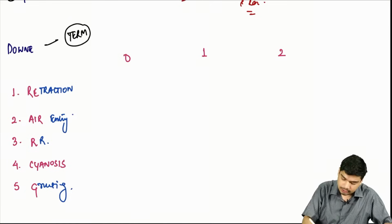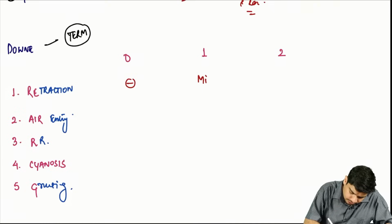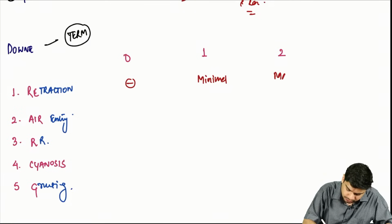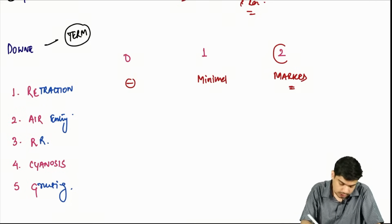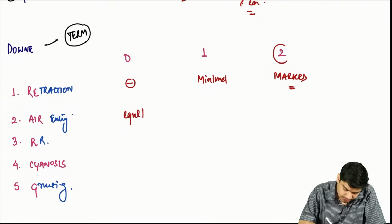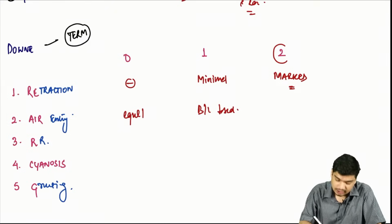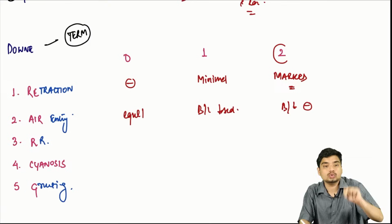Alright, remember that. Again, if no retractions, 0. Minimal retractions, score of 1. Marked retractions, score of 2. If air entry is equal, score of 0. If air entry is bilaterally decreased, score of 1. If it is bilaterally absent, score of 2.